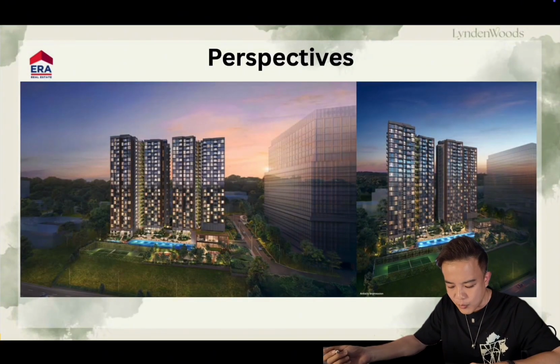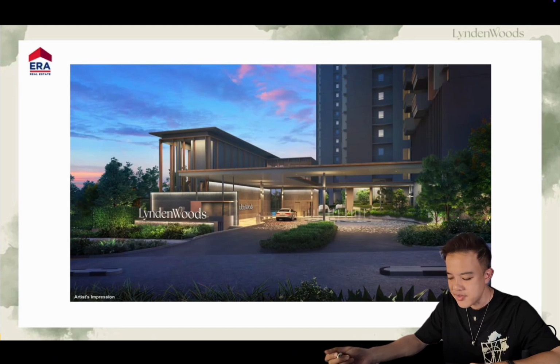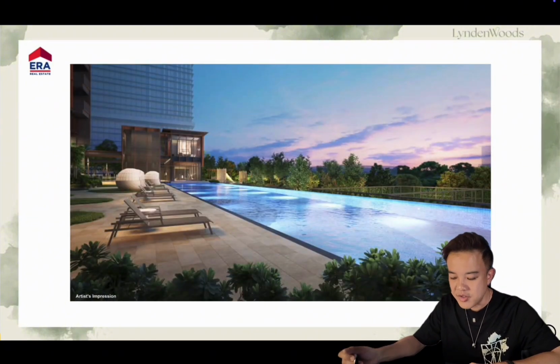So 4 different towers, you have got a good size swimming pool, you have got a tennis court, you also have got a pickleball court here. This is the grand entrance. So I must always say that CapitaLand always does a good job in terms of the facade and also the experience within all the developments that they actually produce. The lap pool.